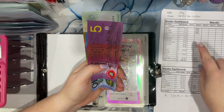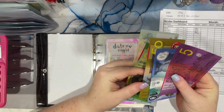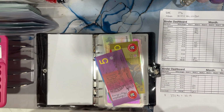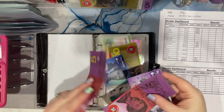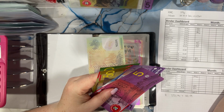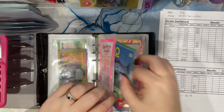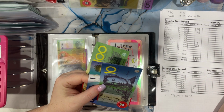This is what's to check because we took 100 out in cash and then this is what's the bank account. So it should actually be 273 that's here. So 100, 200, 50, 65. So we need another 10 in here. So then that's 275, which lines up with what's in that. Date night is 120, and that's right because there's nothing in the bank yet for that.